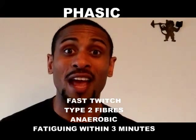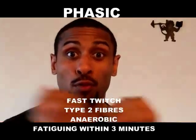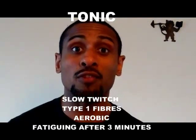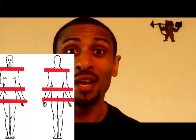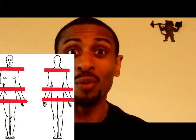Science time. This is not about spot reduction of fat. It's about elongated, dysfunctional muscles in the core being asked to work phasically rather than tonically. Phasically is fast twitch, anaerobic, and fatiguing in 3 minutes. Tonically is slow twitch, aerobic, and endurance over 3 minutes. Basically, on top of all of that pain, your shoulder to hip to waist ratio doesn't improve. So no hourglass or superhero physique.